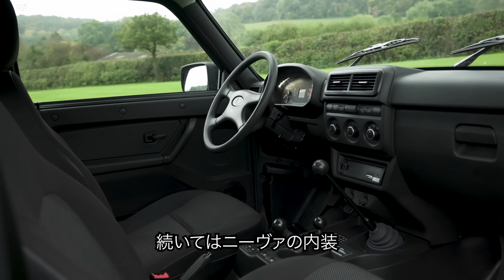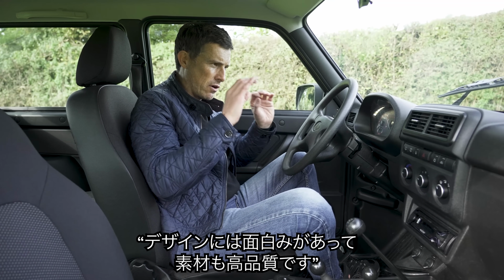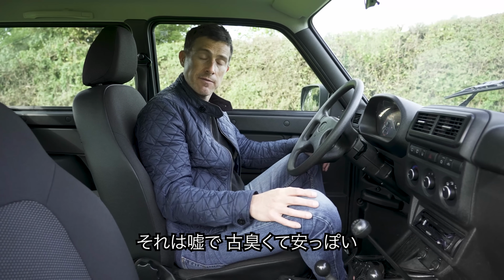Welcome to the interior of the Laada Nieva. It's a very interesting, quirky design, and all the materials are of the highest quality. It's absolutely insane what they've done with this car. No, I'm lying. It's very old-fashioned, basic and cheap feeling.